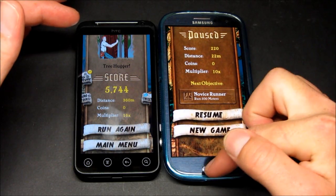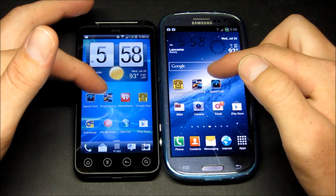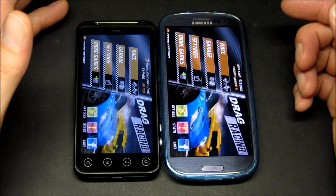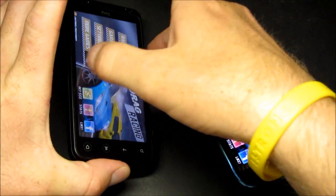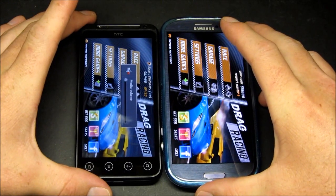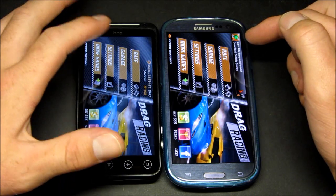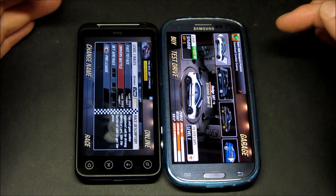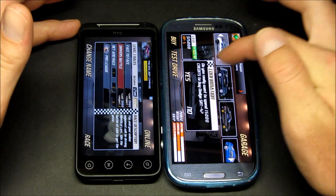Let me go ahead and back out of this, and I also thought we'll do some drag racing. Try that game out. It's not a super intensive game, but let me turn the volume down on these. But nonetheless, it still does use the graphics and some other stuff on the phone. I haven't played it on this, so I've got to buy a car. Just buy that one, that's fine. Buy. Yes.